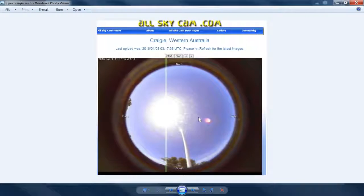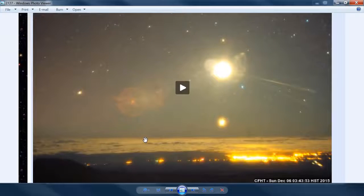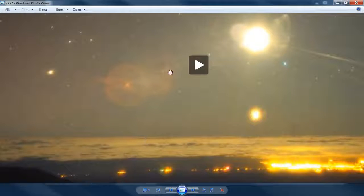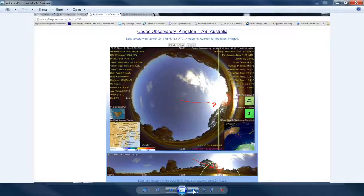Here's the next one. Again, here's a plasma cloud from another spot in Australia. And again, as this thing changes position, I think we're going to see different manifestations of it. Now we're seeing the plasma cloud manifestation of it. Here's a picture I took from the 6th of December, again, just showing that reflection has been kind of consistent over time with this plasma cloud.